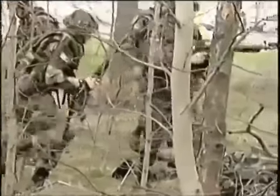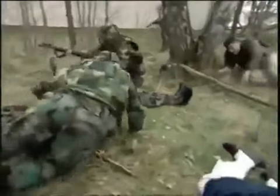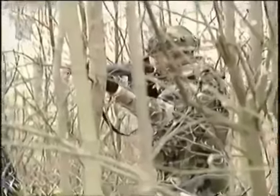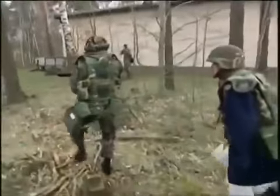But this is no uncoordinated romp in the woods. Every step they take, every action is monitored and recorded on a sophisticated electronic network. Firing laser beams and wearing transmitters and receivers, the soldiers relay every detail of their battlefield.